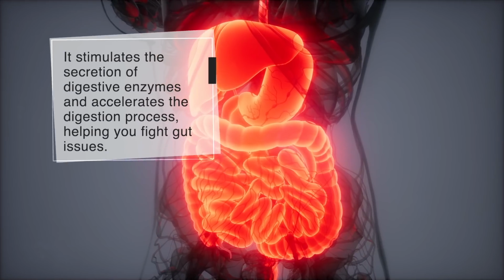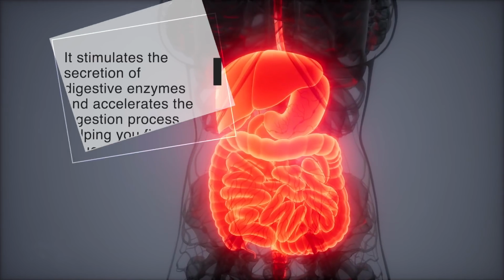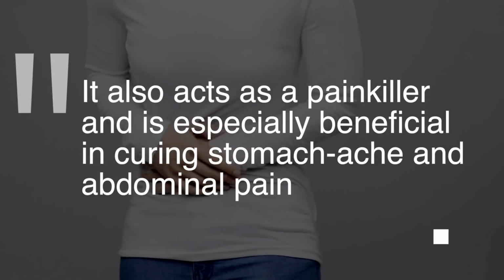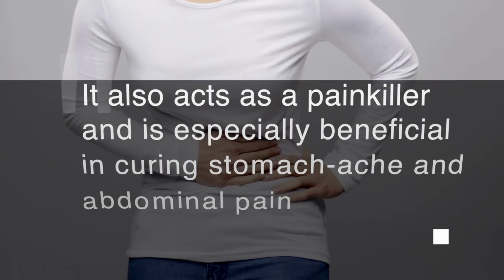It stimulates the secretion of digestive enzymes and accelerates the digestion process, helping you fight gut issues. It also acts as a painkiller and is especially beneficial in curing stomach ache and abdominal pain.